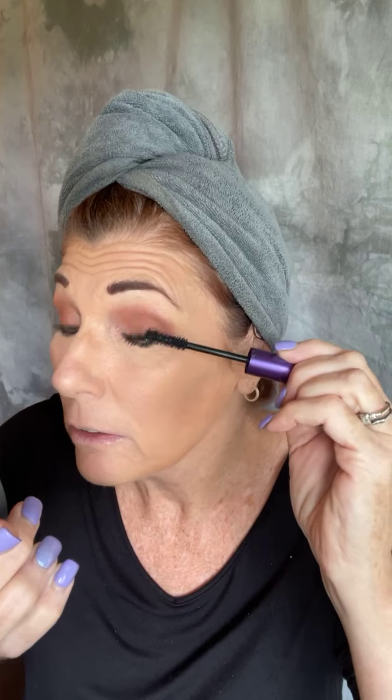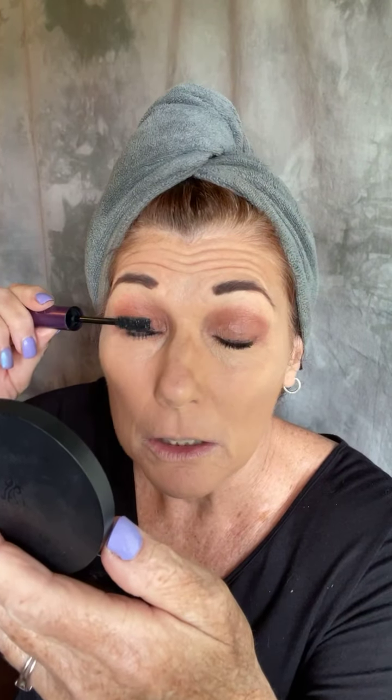Now remember, the 4D is a fiber mascara. It has little Y-shaped fibers, and that's what makes your lashes appear so much longer and thicker. I notice a huge difference between this and a regular mascara. And I like the big lashes. I refuse to do the fake lashes. I would rather do this. I think it gives me just as good a look without all the hassle of fake lashes. And sometimes I think they go overboard and I think they just look too fake.